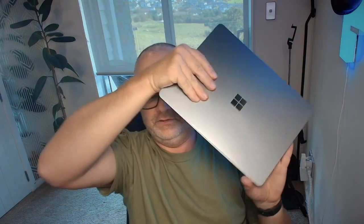However, compatibility issues aside, there are a lot of great things to talk about here as well. Starting with, look how slim and light this is. So yes, it is the slimmest and lightest Surface Laptop yet, and so it will fit easily into a satchel or a briefcase or a large handbag, into a school bag, no worries at all.